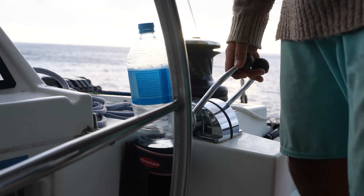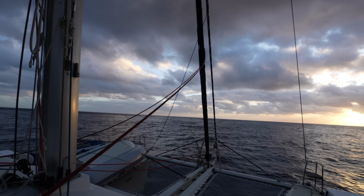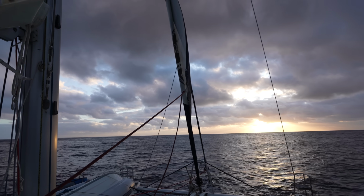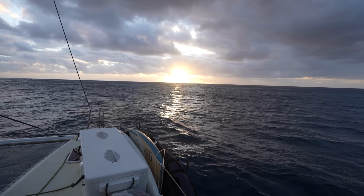Okay, so we're going to do 40 miles in about 15 hours. We might just go bare poles. See how fast we go. We didn't actually sail under bare poles. We put a little bit of genoa out and slowly cruised towards Port Resolution on Tanna Island.